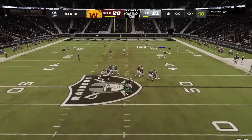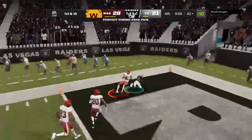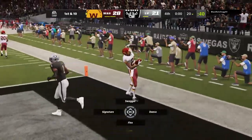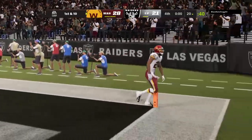One final try now for Carr. He's going to let this go deep for Jackson. And it'll be intercepted. Picked by Kendall Fuller. And that is going to seal this victory as time runs out.